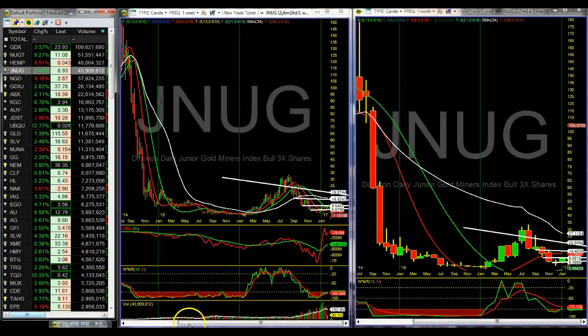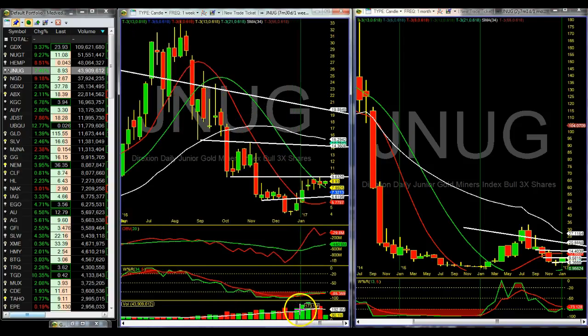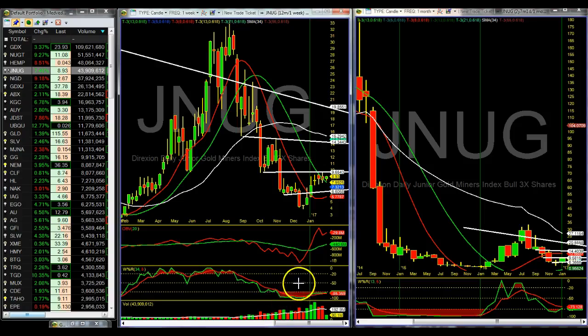J-Nug. So far this week, J-Nug's got some good OBV, on balance volume. Hasn't come out of its hole yet, but it's right there. Just break into previous lows, we'll go into the next range. Lo and behold, there's our next resistance.